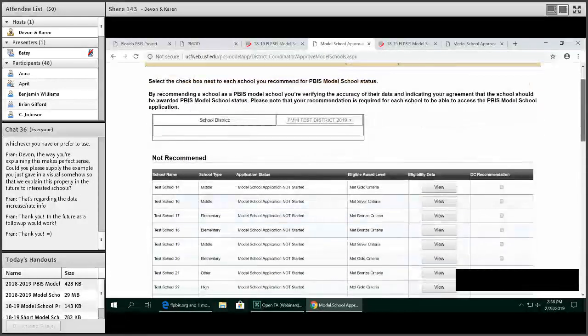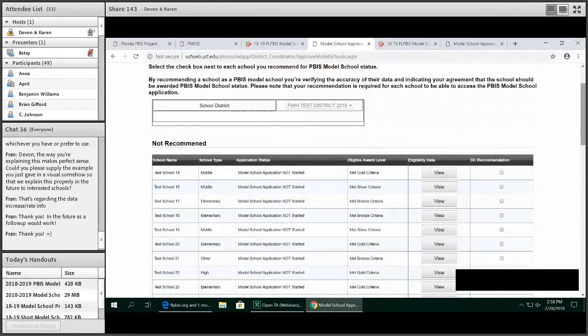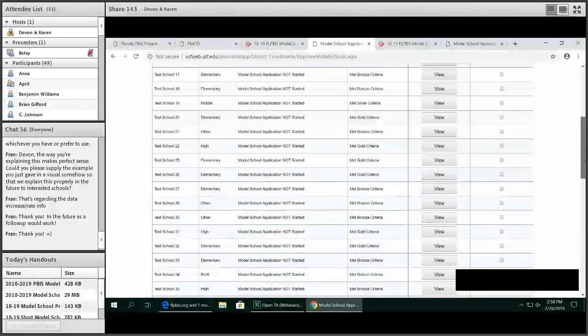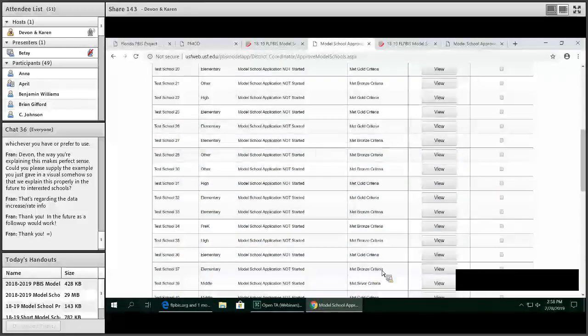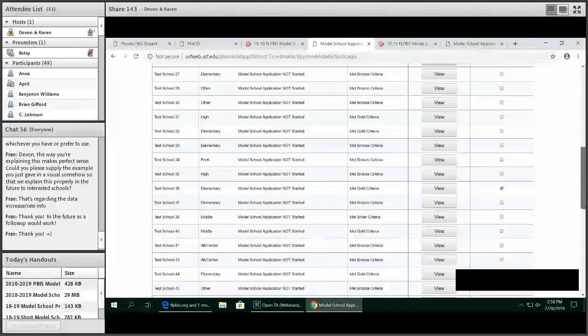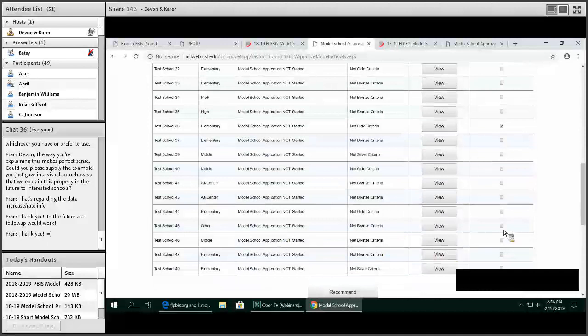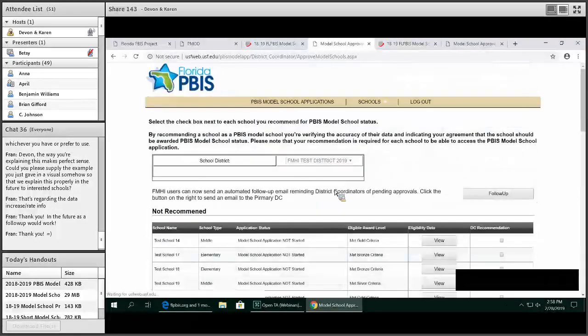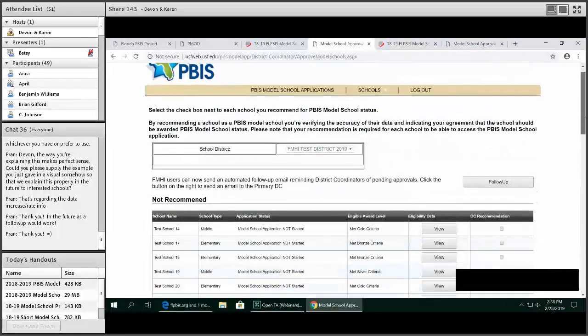So once you, let's see, which ones was I going to do? I was going to do test school 16 because this is a silver. We're going to recommend test school 36. And I feel really good about recommending these schools because I visited their schools and I've sat through a problem-solving meeting and I looked at their data very closely and it's accurate. So I'm going to go ahead and select recommend for those three schools.